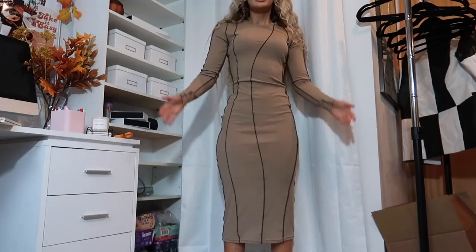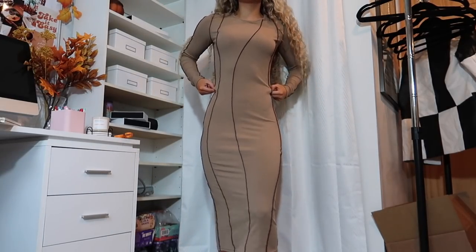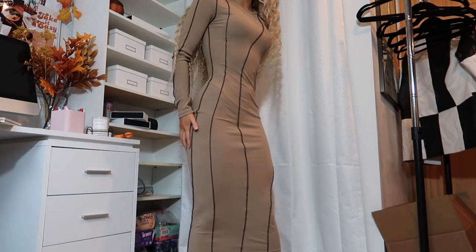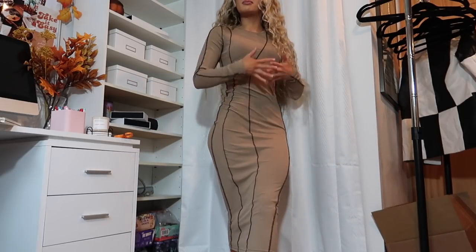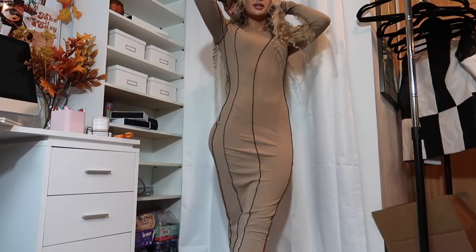And then the last item I got is the dress I am wearing right now. This is a very trendy dress. I haven't really seen anything like this long though. Normally I get this style in a top, so I'm glad I now have it in a maxi length dress. It comes right above my ankle. It's a long sleeve knit bodysuit dress basically with the reverse stitching. It's very cute.